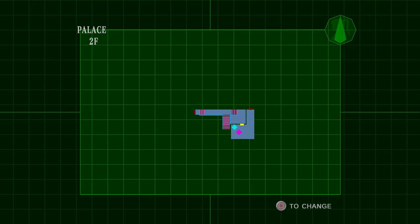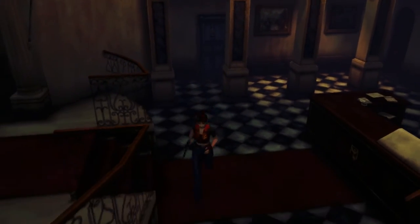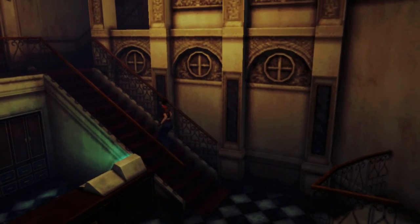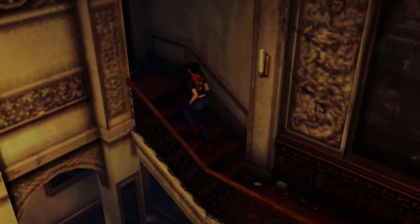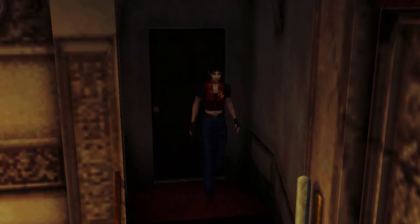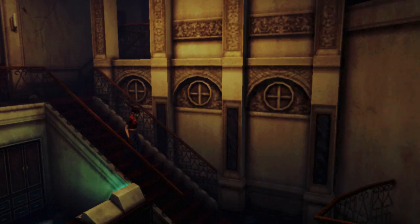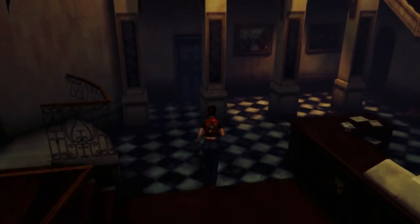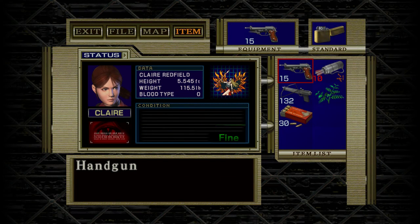Okay, let's take a look at the map here. So that door is unlocked, but there's a couple of doors up here that I checked already. There's a door up here I didn't take a look at, but I'm gonna see if it needs a key or something. It's locked. Silver crest is carved here. Okay, let's go through this door now. Wait, am I ready to move on? I believe so.